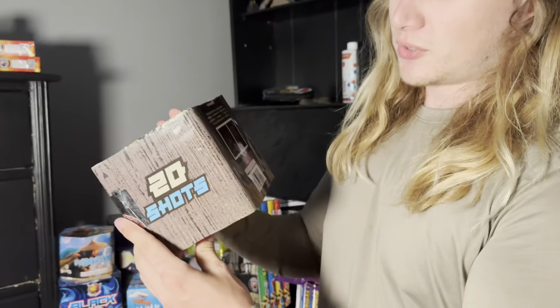Somebody in my comments said Fox Fireworks is someone's rebranded company or something like that. I can't remember. 20 shots. Performance is brocade crown with red peony and white strobe. Gold wheel with blue peony, brocade crown with purple peony, and green strobe, gold tail to gold time rain with silver whirlwind. Time rain effect is pretty cool.